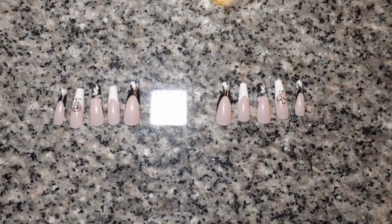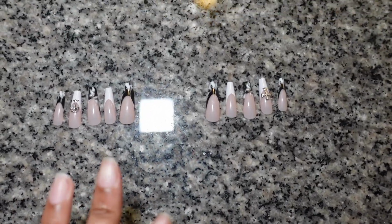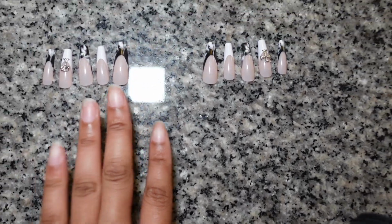Okay, so this is the way that I'm going to put them. This is this side and that's the other side. So now that I have all the sizes and everything lined up, I can just go ahead and glue them on. Okay, so I'm about to use these press-ons.